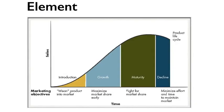The last concept we'll cover in this short lecture is product element. The product element is really the product life cycle. Your advertising is going to speak differently at different times of a product's life. A product's life has introduction, growth, maturity, and decline.